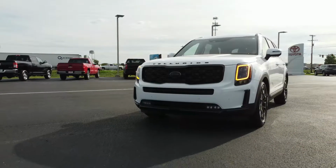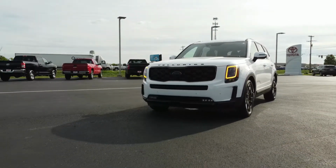So essentially, you could get a fully loaded Telluride, which is the SX Prestige, and you can have one of those for right around $60,000. And there's not many three-row SUVs with a V6 that give you all of the bells and whistles. This one's going to be the Nightfall edition, so it's going to give you the blacked out wheels and the blacked out grille. So it's not completely blacked out, but instead of chrome and any other materials, it's going to be black plastics type of thing.